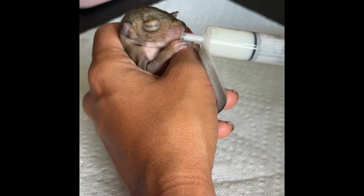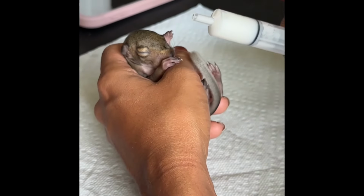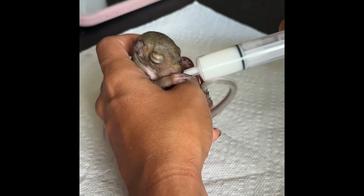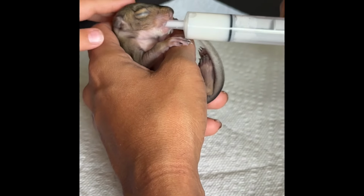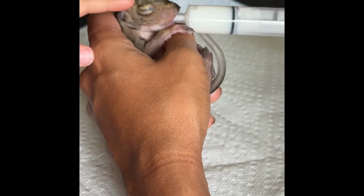Why aren't you using the eyedropper? She's getting bigger and bigger. Yeah, because that eyedropper wasn't holding the liquid. It didn't have a good seal. I just got this one. This is a new syringe, and it's working good. And she's big enough for a syringe.